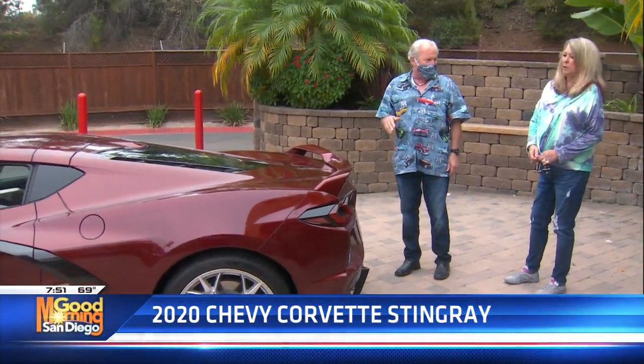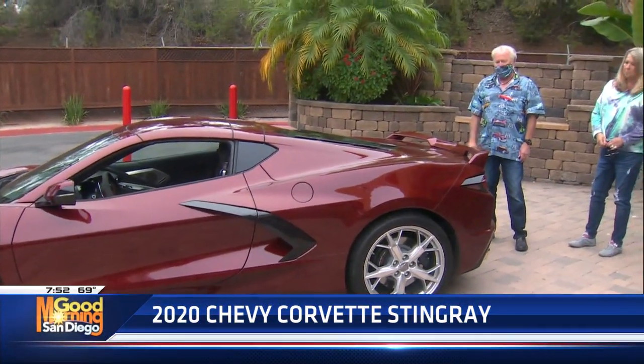So this is a 2020, so this will become rare. They actually had to cancel orders on quite a few people because of the pandemic. They couldn't get enough of them built and couldn't fulfill the orders. So they're giving the 2021 customer the same price. Same base price, so for less than $60,000.